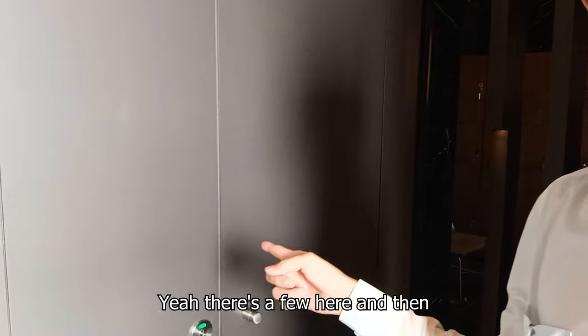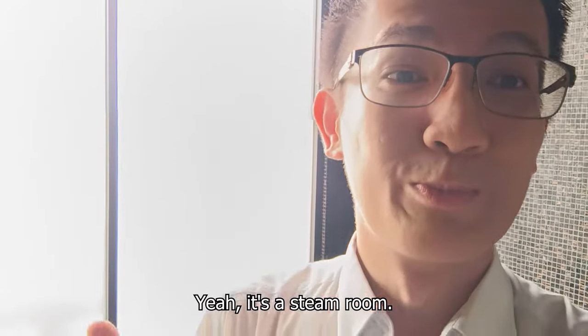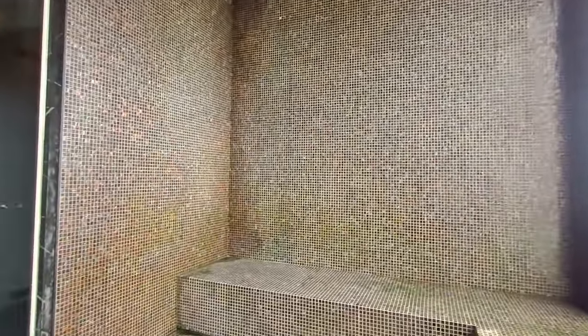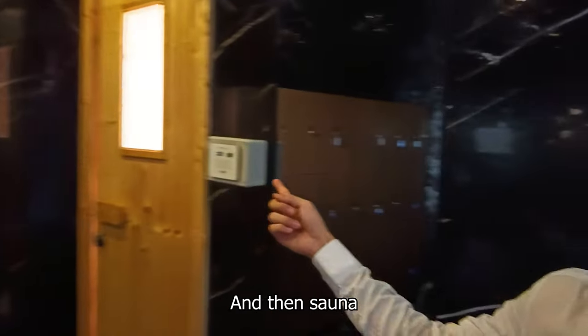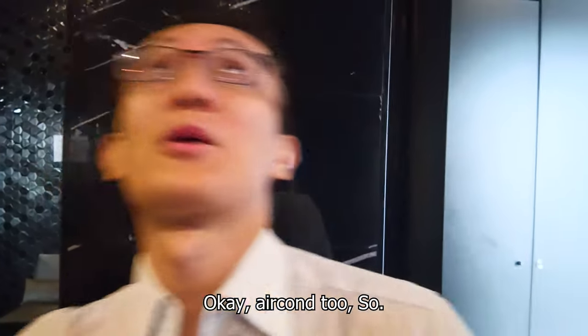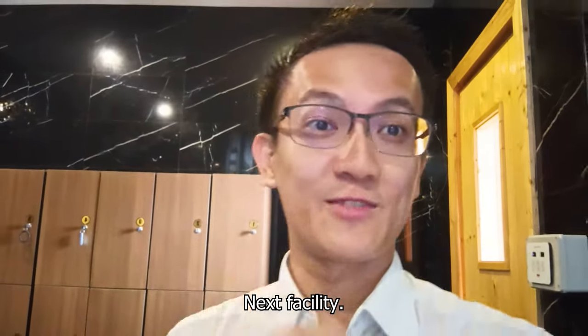Male's toilet. There's a few here, and then steam. Yep, it's a steam room. All right, so I'm going to show you the video too. And then sauna. All right, some cabinets for you, and then sauna. Okay, aircons too. So, yeah. So let's go to the next one. Next facility.